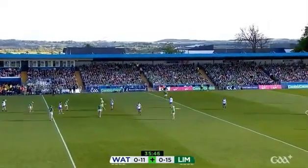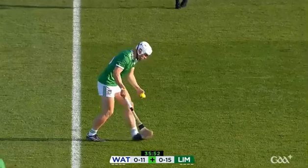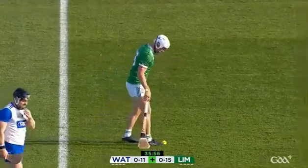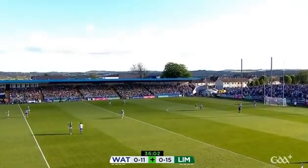But it's in the next 35 minutes, Tommy, we're going to find out about the 6-day turnaround, how much it's taken out of them, and can they drive on for what would be another statement win. Absolutely, and they've shown incredible heart and resilience in this first 35, say even 40 minutes nearly at this stage.